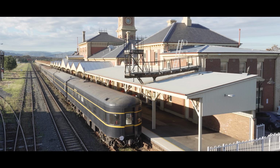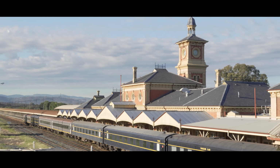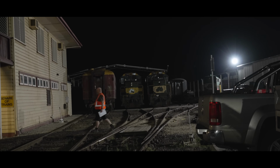Now, behind me here is some of the former Spirit of Progress cars on standard gauge, and these are owned and operated by Seymour Railway Heritage Centre. As well as that, there are a few V-Line carriages in the mix as well. Now, this all-steel body consist ran empty up here this morning from Seymour Railway Heritage Centre. So we left at just after 4 a.m. to get here nice and early.